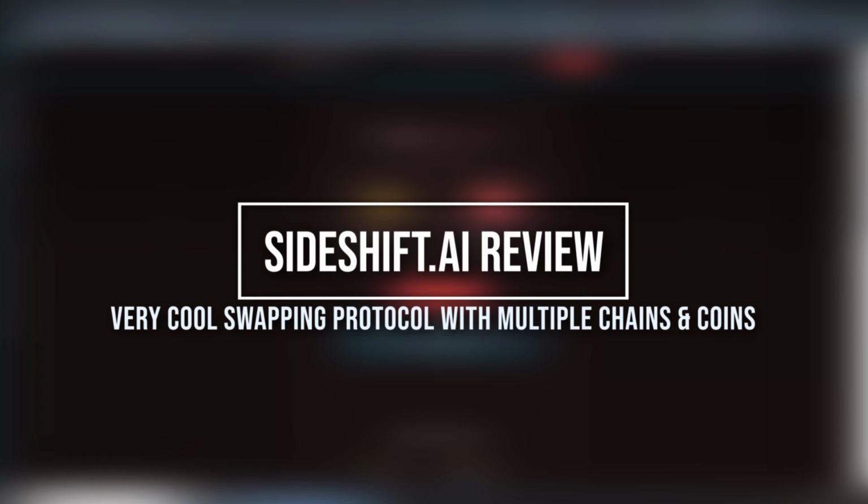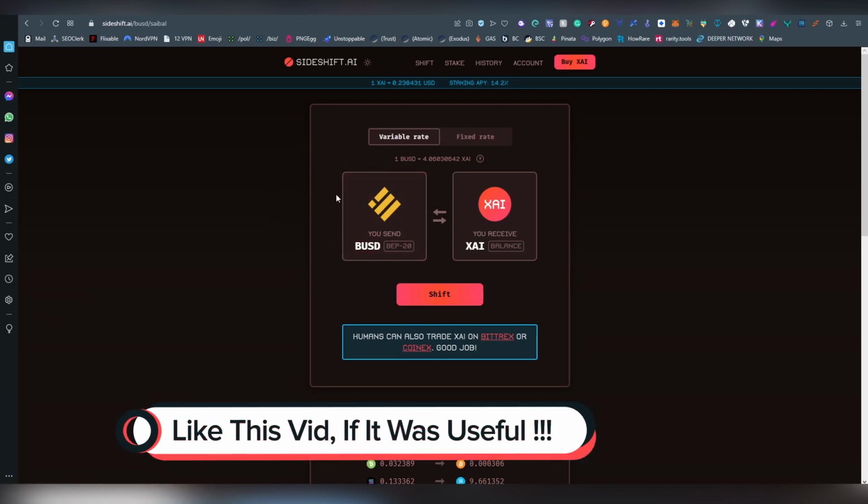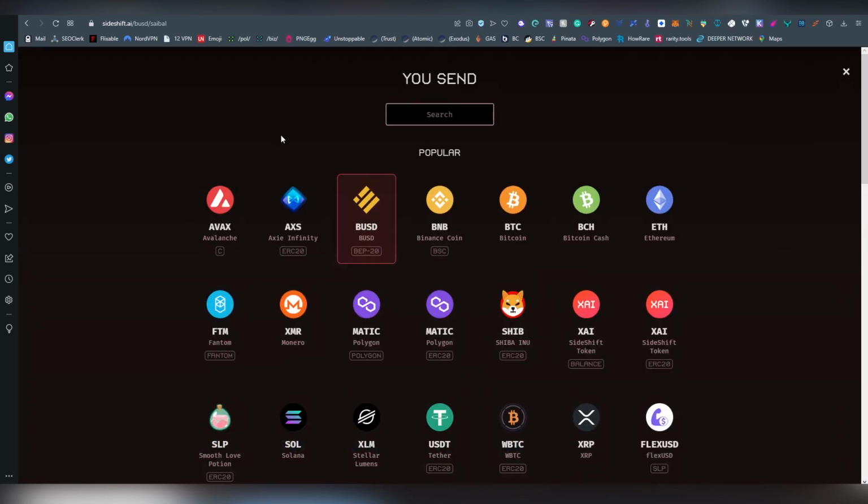As always, I'm LL, and today I'm going to be talking about this pretty interesting swapping website which doesn't require any form of KYC, called SideShift. And they actually have a multitude of different coins available on their protocol. So I think that's the best place to start here.